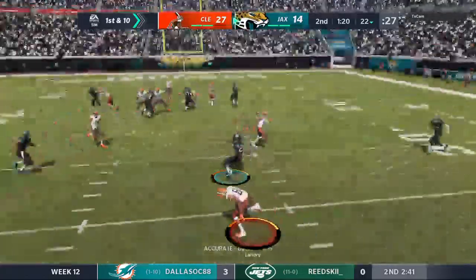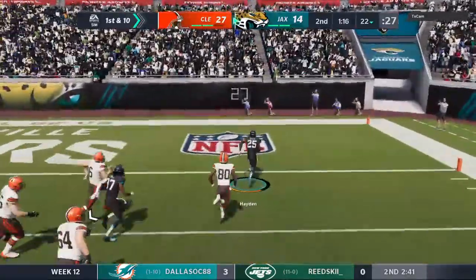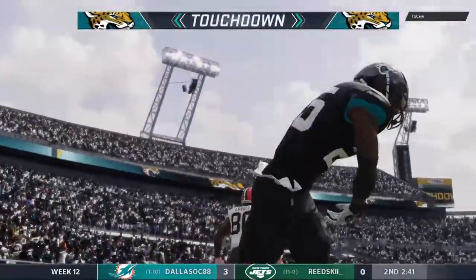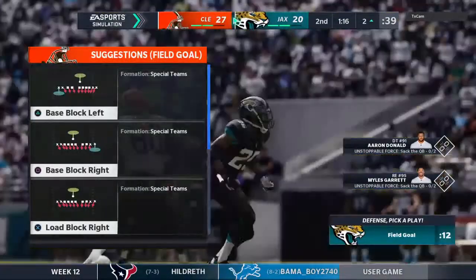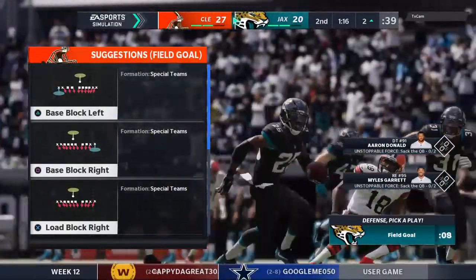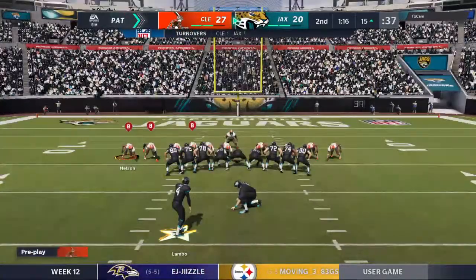Well, looking for Landry, and it's intercepted. Picked off by the former first-round pick, DJ Hayden. And he will take this one home. It's a touchdown. It goes without saying, but I'm going to say it anyway. That's a ball he would like to have back, and it lands right in the lap of the defender. From there, he doesn't have very far to go before he gets to the end zone, and he got there in a hurry. Lambo on for the extra point.